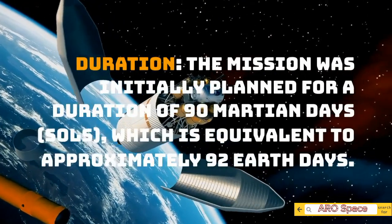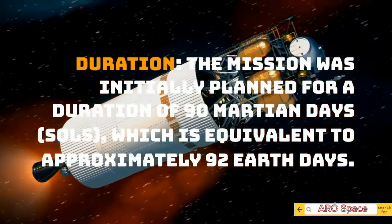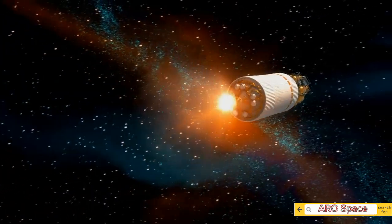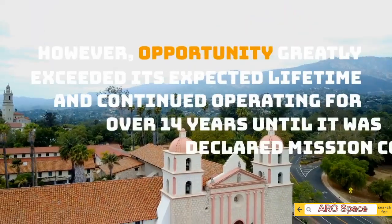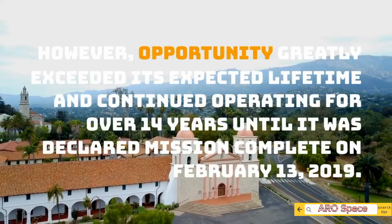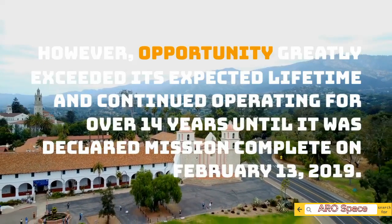Duration. The mission was initially planned for a duration of 90 Martian days, sols, which is equivalent to approximately 92 Earth days. However, Opportunity greatly exceeded its expected lifetime and continued operating for over 14 years until it was declared mission complete on February 13, 2019.